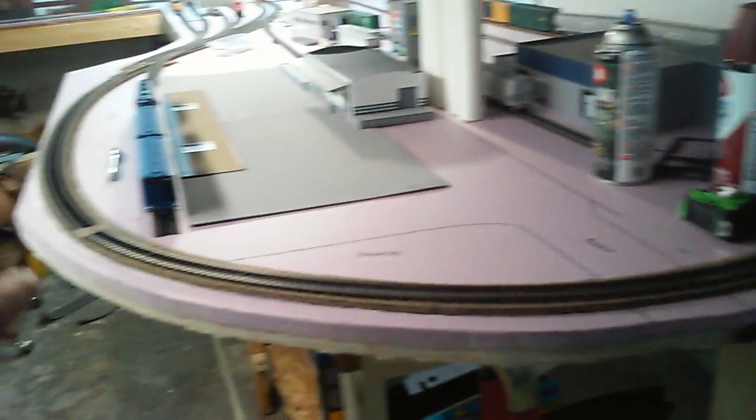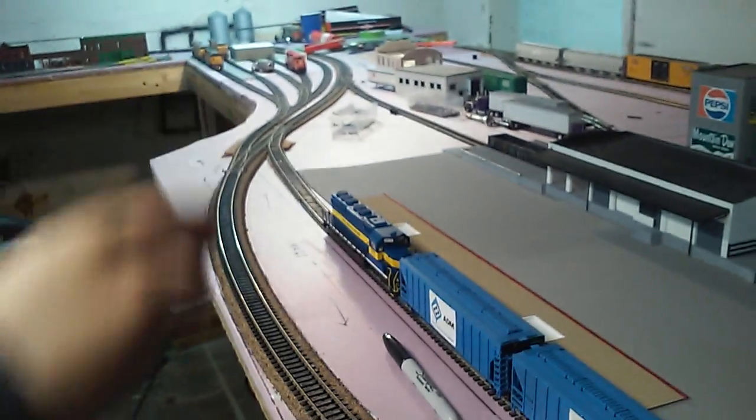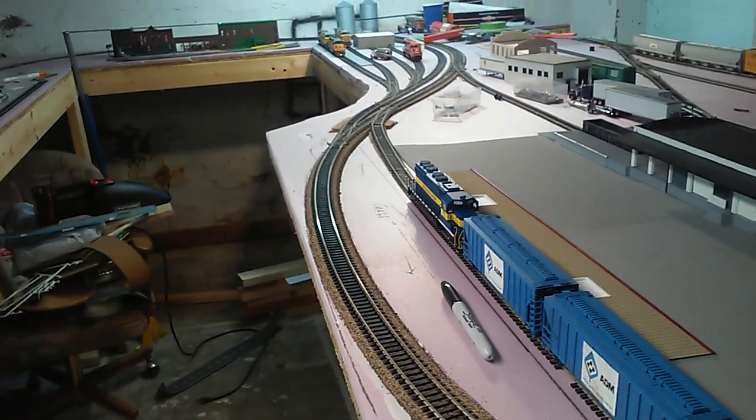Was able to cut the circle into the peninsula now, so it's not sharp points anymore. Got to kind of round this one off a little bit yet, but that'll come at a later time.